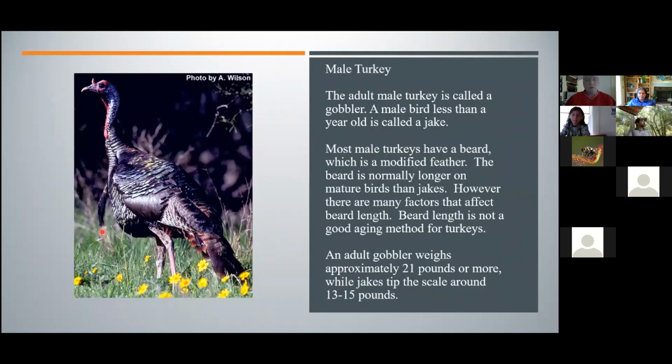Another thing that you notice that you might not see in birds, where you may see domestic birds that go 30, 40 pounds, a big wild turkey adult gobbler will weigh somewhere in the neighborhood of around 21 pounds, but they go larger than that. We get some up in the 25-pound range, while jakes, which are less than a year old, may weigh somewhere in the neighborhood of around 13 to 15 pounds.